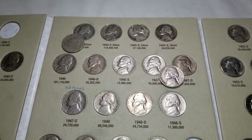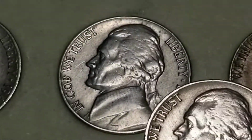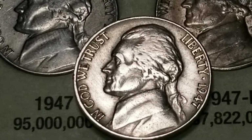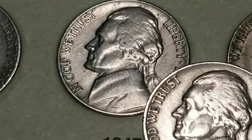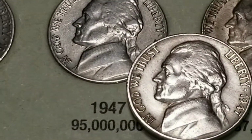Well, it's looking like in the second album, and it ain't by much, but the hair detail on that 47, it's got a little bit of luster too. Compared to that 47, is much better.